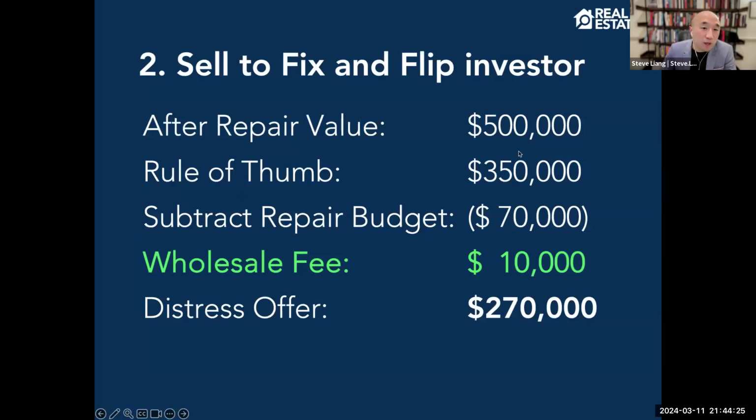As another example, for the fix and flip investor, this is the example for the fix and flip. For the wholesaler to make a $10,000 wholesale fee, they would want to acquire the property at $270,000, and then the fix and flipper can acquire it at 280, right? 280 plus 70 is 350, and then the math just works itself out. So they are collecting the wholesale fee by acquiring the property and selling it to the fix and flip investors.